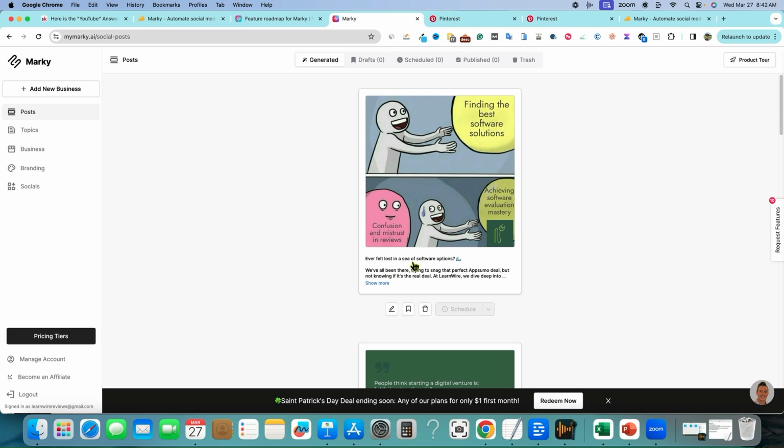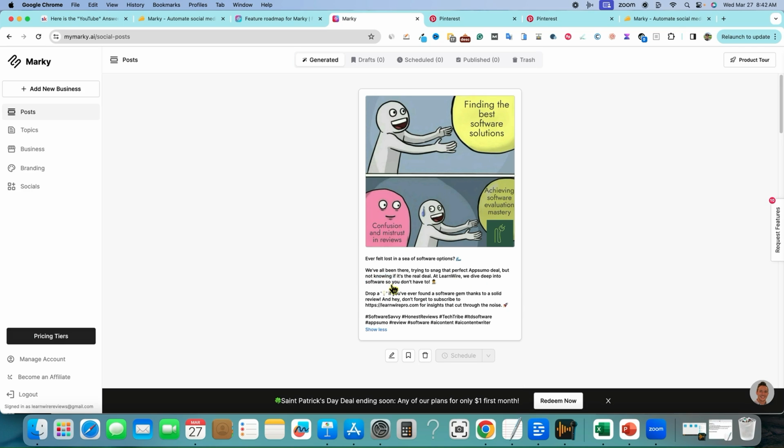Ever felt lost in a sea of software options? We've all been there trying to snag that perfect AppSumo deal, but not knowing if it's the real deal. At LearWire, we dive deep into software, so you don't have to.